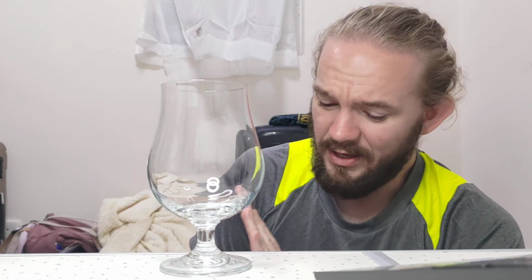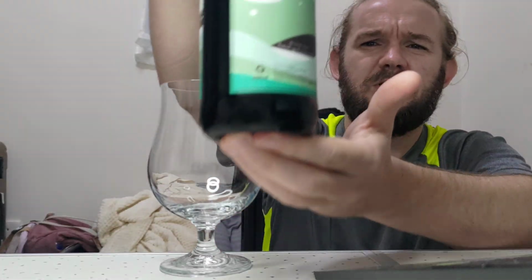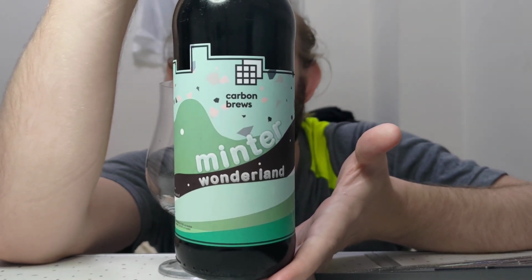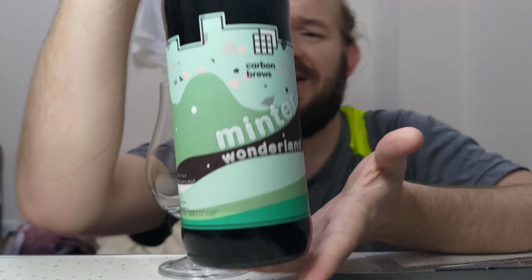So yeah, for this review then, we're going to head a little bit to the north of me here in Kowloon, up to the New Territories. We're going to go to Pho Tan to be precise, and that means that we're going to have a look at another beer from Carbon Brews. So this particular beer is called Wonderland. It comes in at 10.5% ABV, and this one is an Imperial pastry stout.